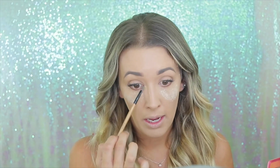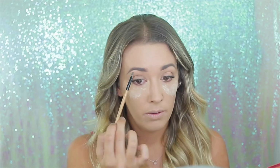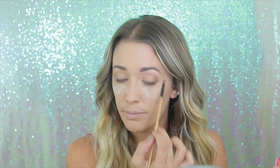Use the color Nectar right here. And I'm going to dust a little bit of highlight. I don't really think you can ever go wrong with too much highlight. On the inner corner of my eyes, a little bit on the outer brow bone. Shout out to Jeffree Star. His highlighters are fabulous. Girl. I'm going to take a brush, doesn't matter what, just a clean one, and kind of brush that off.